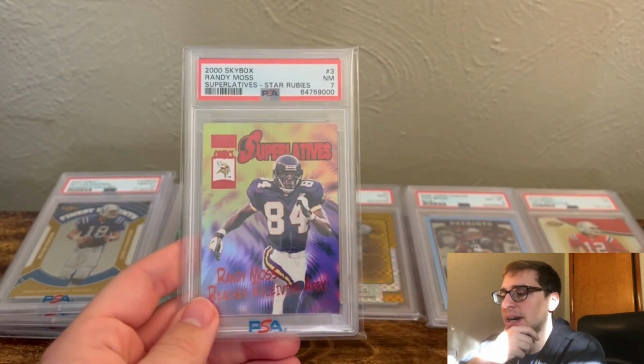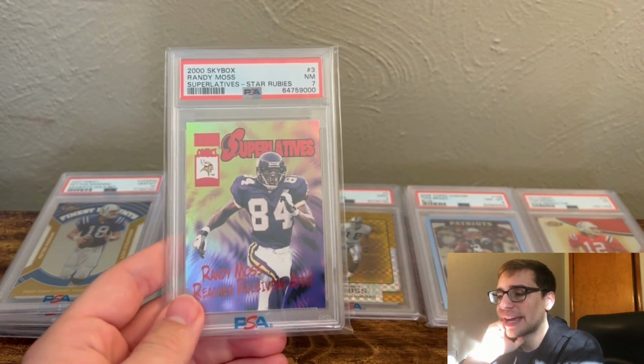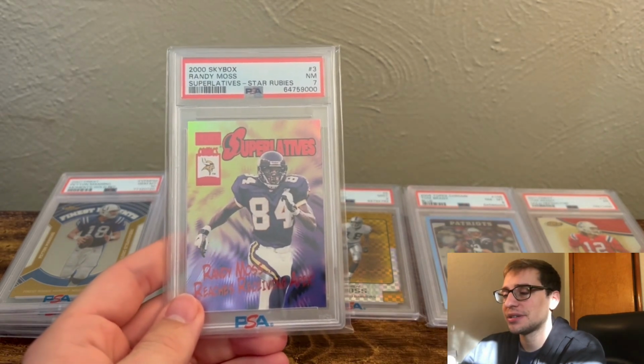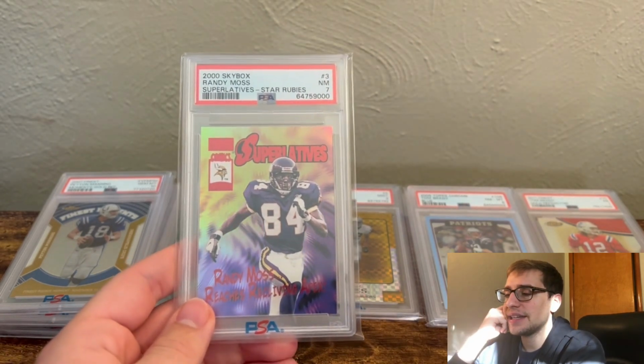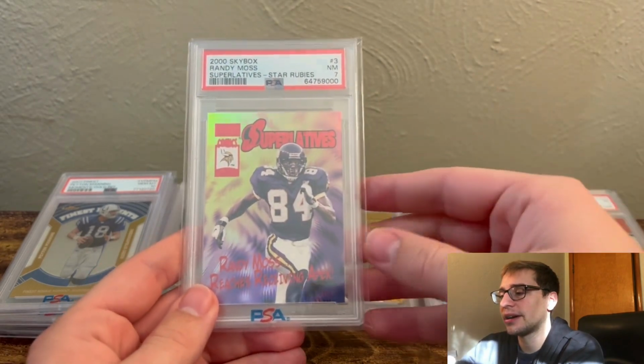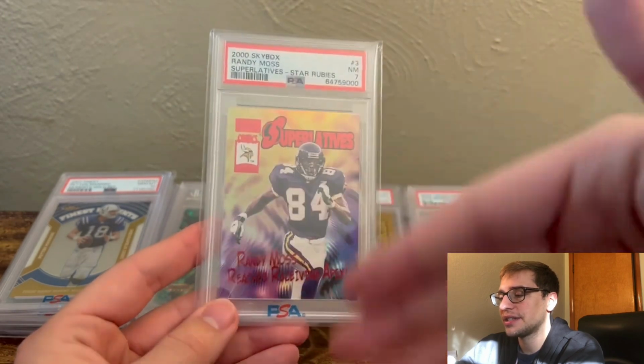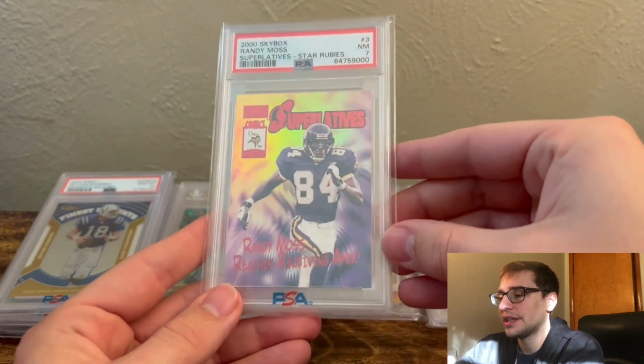2000 Skybox Randy Moss, Superlative Star Rubies. So this is my second Star Rubies total. Interestingly, also out of 2000, I have a Peyton Manning. Not the years you typically think of for Star Rubies, but a really awesome card. So this one's very shiny. It's kind of tricky to see. You see my stupid background here, but this is very shiny.